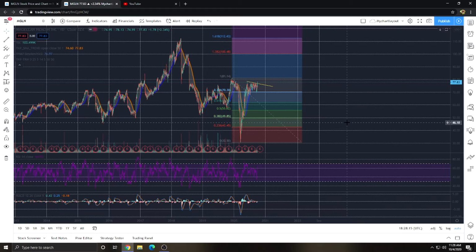Right now, like most stocks in this market, this stock has V-bottomed off its lows, and we've been consolidating for the past few weeks. Right now we're breaking out of that consolidation range, and I think this gives you a decent risk-reward entry on a trade.